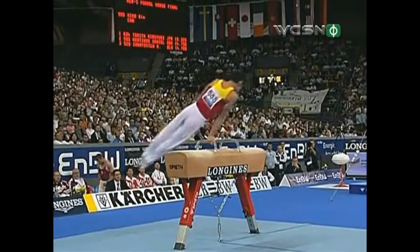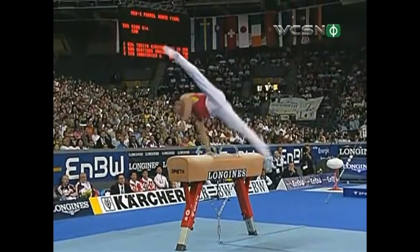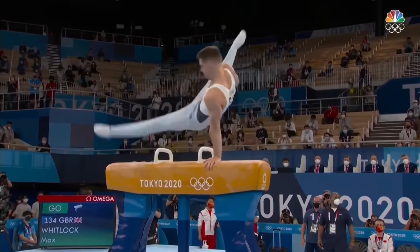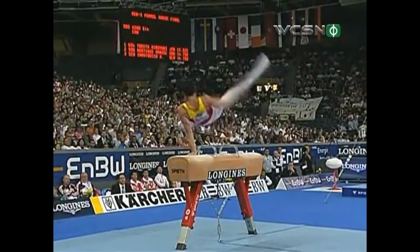Looking closer at Chow's flare work, we can see a great deal of flexibility and extension, and his body is generally much more open. Max is much more aggressive and open in his flare work than he is in his circle work. We can also see that he does not demonstrate a great deal of flexibility or amplitude types and styles on the pommel horse.